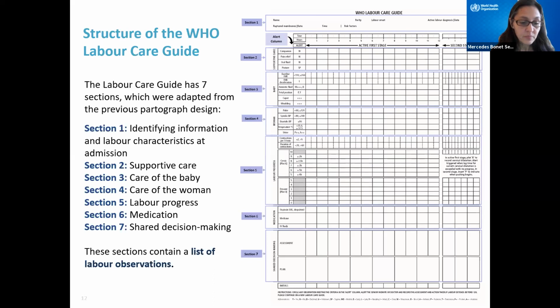Sections three and four refer to the care and monitoring of the baby and the woman, and are there to allow you to regularly record important clinical parameters and their well-being. They remain basically the same as those that you found in the previous partograph, including fetal heart rate, position, and for the woman, the monitoring of vital signs.